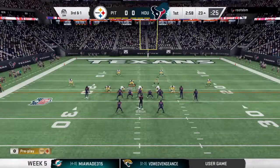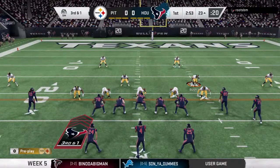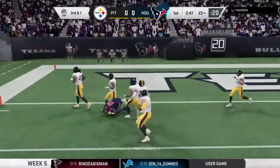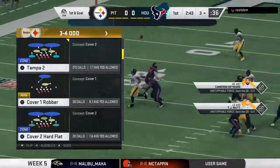Reset. 19. 54. Alert. 54. I'm trying to collect. Watson to throw on 3rd and 1. This is caught. They're able to convert on 3rd down, and that sets up a 1st and goal.